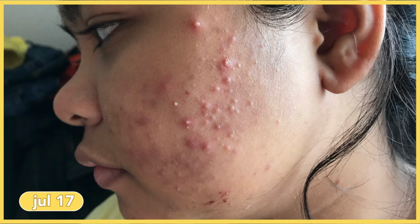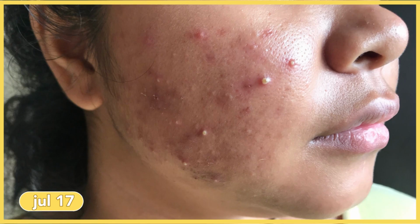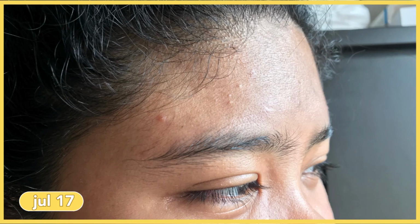Tretinoin turned my closed comedones into full-blown acne. I also got cystic acne, which I never got. If you look at my face, you wouldn't see it, but if you feel it, you could definitely tell that there's something really big under my skin. I still pop my pimples a lot, and so I had a lot of scars. However, my forehead was the very first area that tretinoin cleared out.